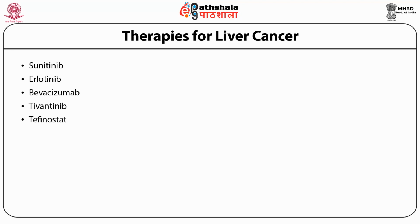Researchers are looking at some biological therapies in trials for liver cancer. All new treatments have to go through the clinical trials process, and this takes many years. Another biological therapy, and the most important, is sorafenib.